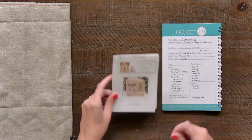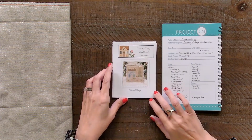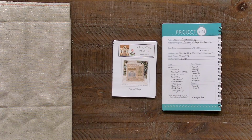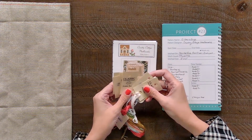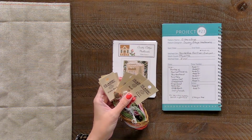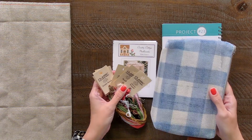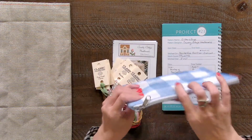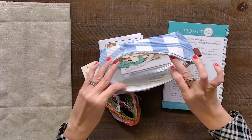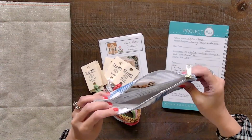I'm going to be using the called for floss with no changes, and I'm going to be using the fancy floss. So I have already pulled all of the fancy floss, and this is part of it. There's a lot more. I have all of my extras in here. So in the small bag, I put my remaining patterns, because there's 9 patterns, and my remaining floss.